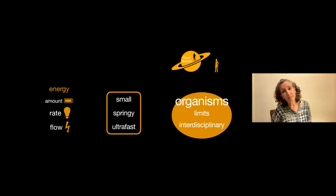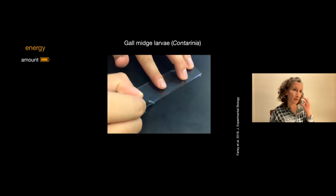So to start with, I'm going to do one more fun intuition building exercise, showing you a new discovery that we had about organisms, getting some of you onto planet science and some of you happily gazing up at planet science if that's not your comfort zone. Then we'll dig into some more heavy hitter stuff about limits in these systems and then wrap up with some points about interdisciplinary work. Okay, so let's talk about energy and let's talk about how these systems can do it.